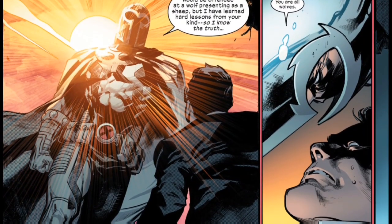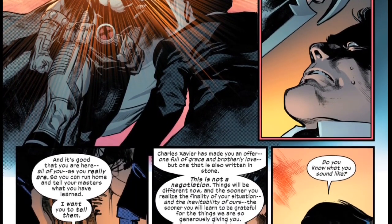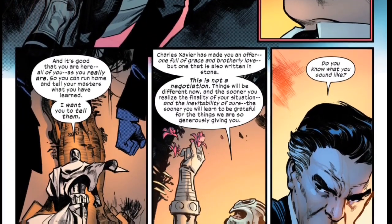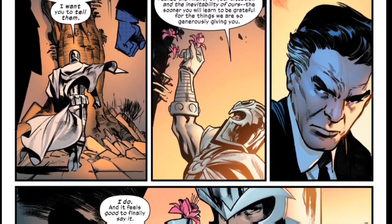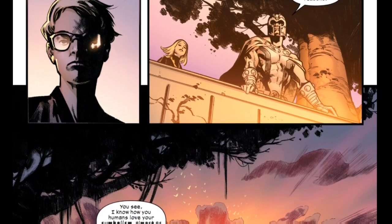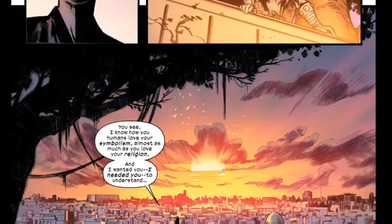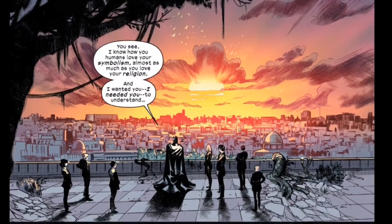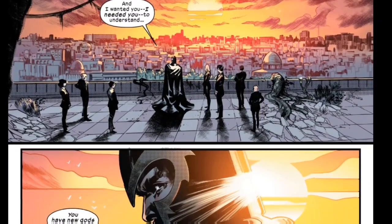So Magneto goes, I like how you guys are wolves pretending to be sheep, but I learned hard lessons from your kind. And I know the truth. You're all wolves. So he pretty much starts to lay out exactly how things are going to work, but he ends it one of the best ways I've ever heard in comics. He goes, you see, I know how you humans love your symbolisms, almost as much as you love your religions. So I want you, no, I need you to understand. You have new gods now. And that's how you start a new era.